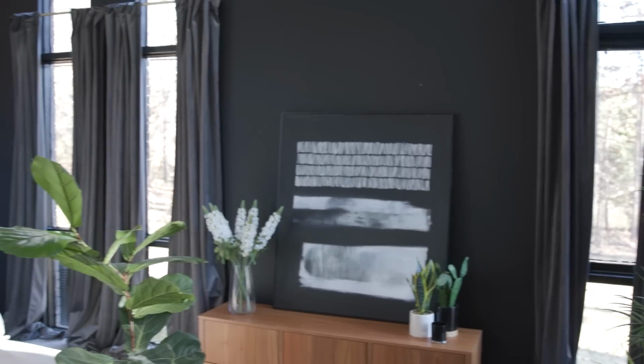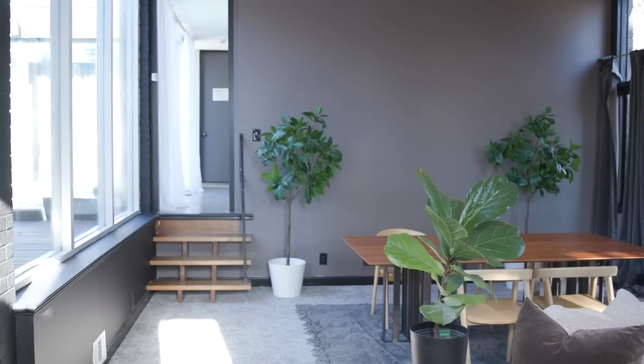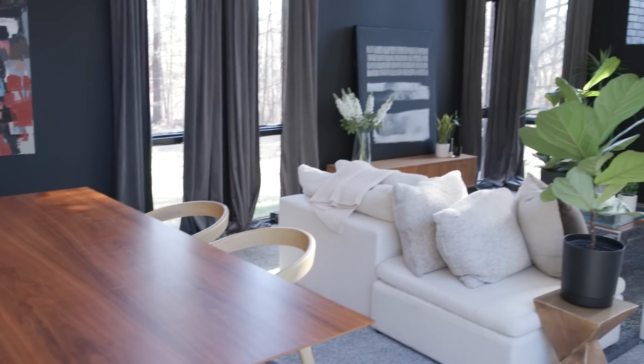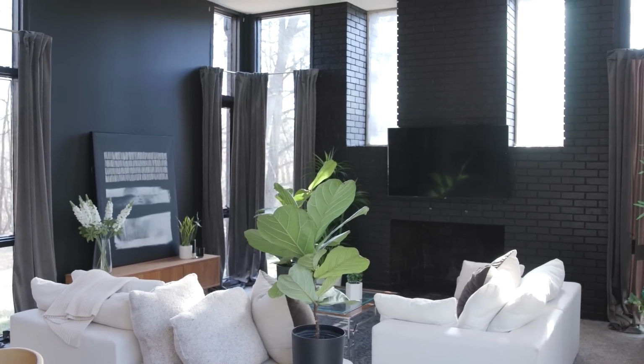Welcome to the great room. This room is a little different from the other rooms in that I use more muted, neutral tones. At one point, this space used to be my office space before I converted it into my secondary entertainment space. And I loved it because it was so full of natural light.